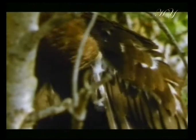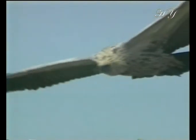The substance produced in this gland in their beaks and rub it over their plumage. The eagle needs to be both light enough to be able to take off from anywhere easily and strong enough to carry its prey after catching it.